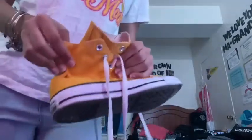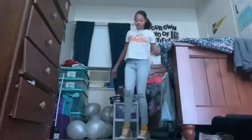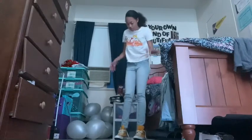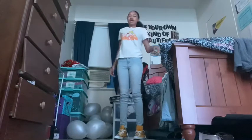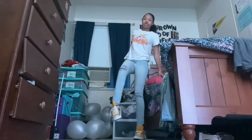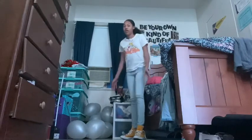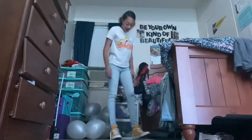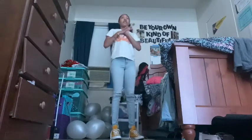These are chests. Wait, okay, just to let y'all know, these are the rings. Stop playing with me. I don't feel like talking about shoes because it's just for y'all to see how the outfit looks. So, no. This is my Cinnamon outfit. This is one of my all-time favorite outfits.